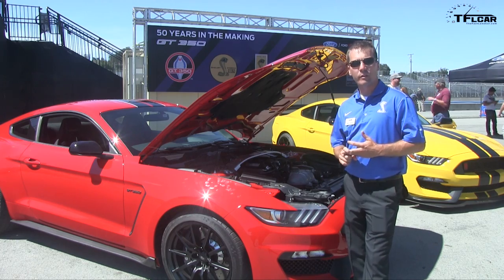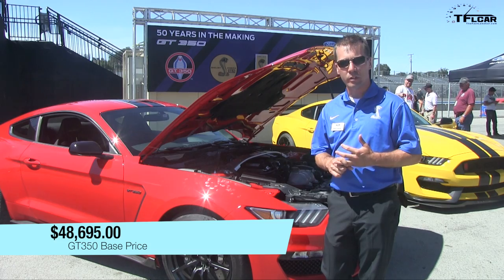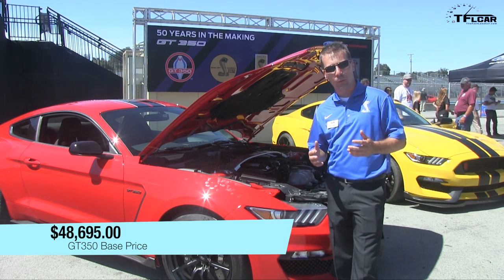Also with this car, we've got a lot of technical innovation, a lot of chassis tuning that went in by our Ford Performance engineers to make it the most track-capable Mustang we've ever produced.